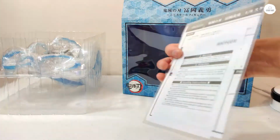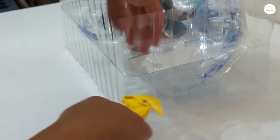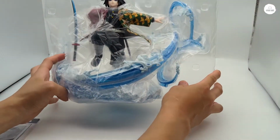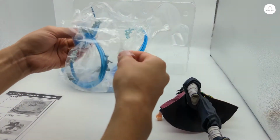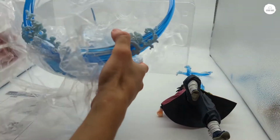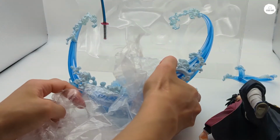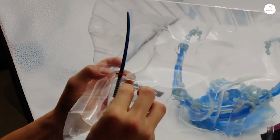You have the manual right here in a little plastic. Then inside the box, there isn't too much going on. There are the parts, the figure, and the base. And here they have the sword taped onto the box, so you want to just take out that little tape.